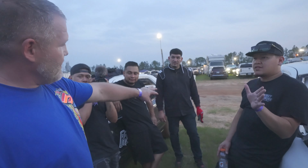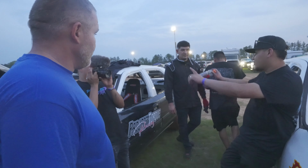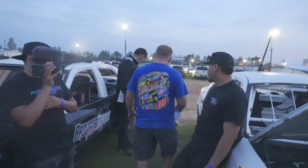Pressure down on the left side, yes, and it helps it make the turn. 15, 20, 25.